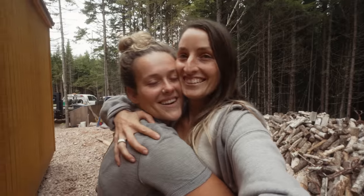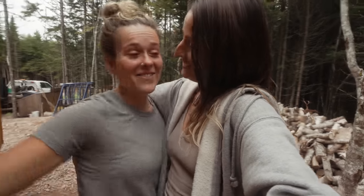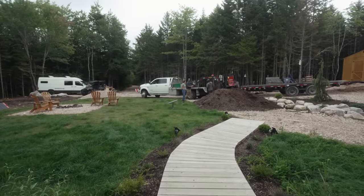We have a garage. Can you believe that? No, I can't believe that. Oh, I'm so happy. They did such an amazing job. Thank you. Come see your other dog house.